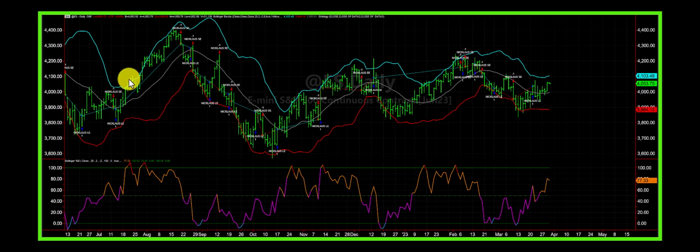On the short side, we would prefer to have been a seller here. Would have been short-lived. A seller here, probably got stopped out. A seller here. Maybe a seller in here, would have made a little bit. A seller up here, would have done very well. Maybe a seller in here, little pullback, and a seller up here, and he would have done very well.